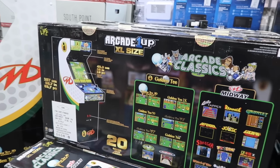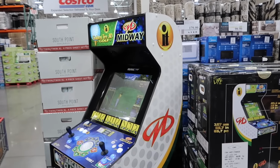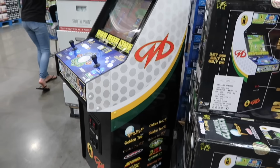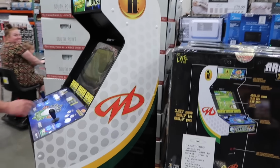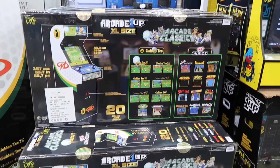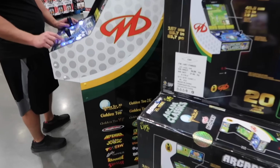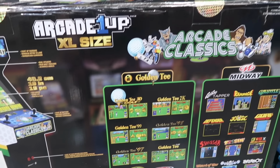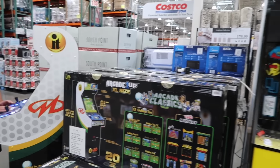It's tempting not picking it up, to be honest with you. I want to think about it. I have the XL, I have Golden Tee. It's practically the same cabinet. It just has the Midway on there. But it's the same shape, the exact same shape. I better get out of here. It's too tempting. Gosh, get to Costco. You gotta check this out.